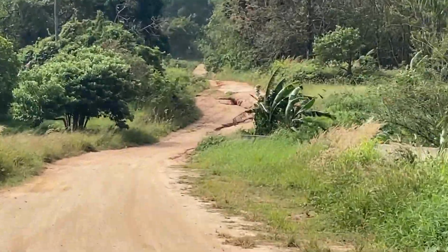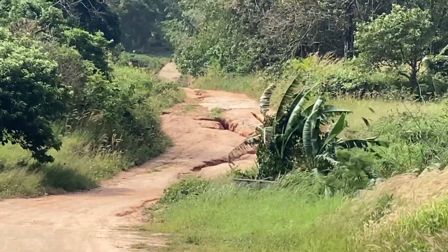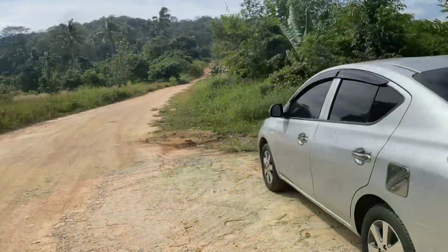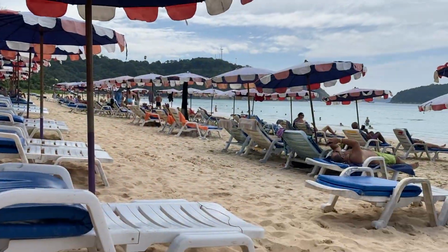I'm going to find out for how much. But look at that road up there. There's no way our rental car is making it through this. That is crazy. You need like a four-wheel motorcycle or something to get down here.